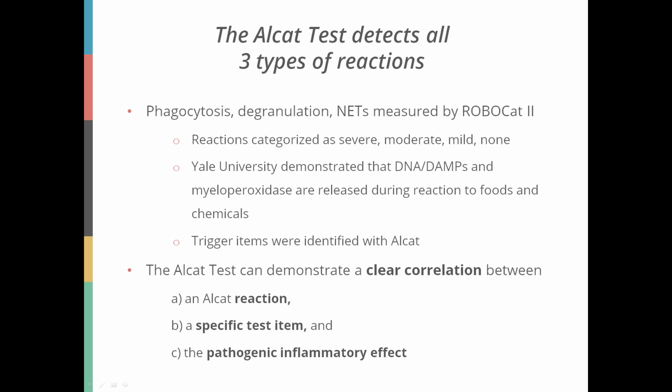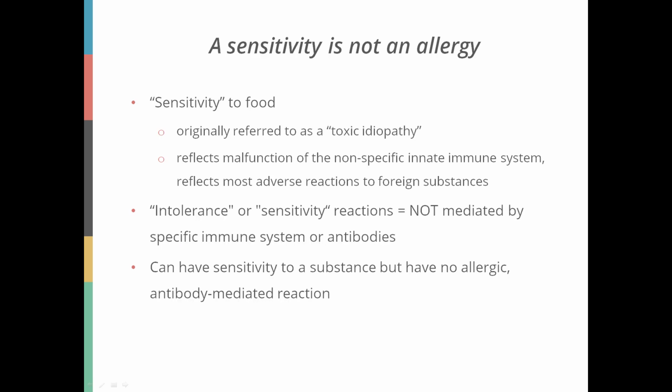In 2015, Yale School of Medicine was first to demonstrate that both DNA, acting as DAMPs, and myeloperoxidase of peripheral blood leukocytes were released during certain food reactions, and that these items were identified with the Alcat test. The clinical conclusion drawn from the research is that the Alcat test can demonstrate a clear correlation between A, an Alcat reaction, B, a specific test item, and C, the pathogenic inflammatory effect.